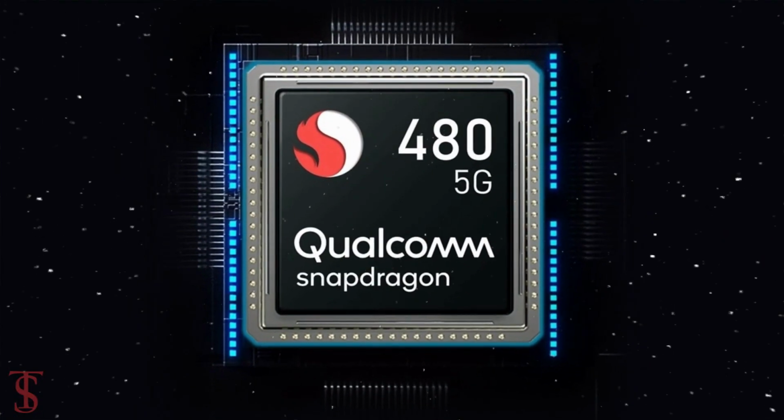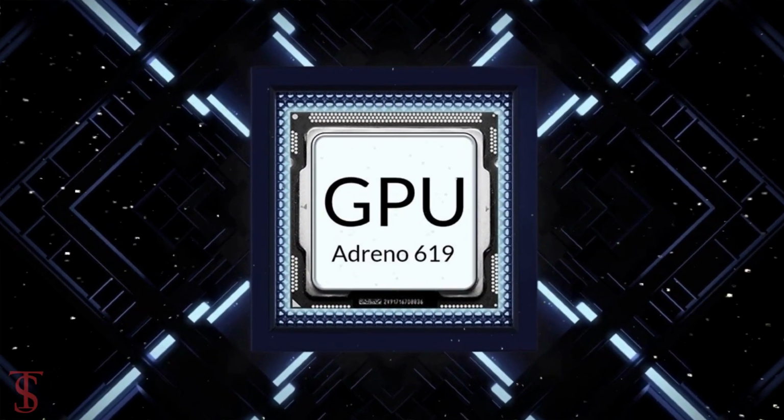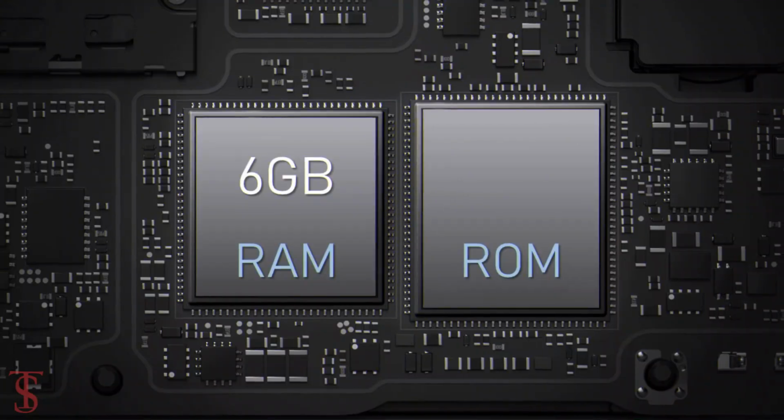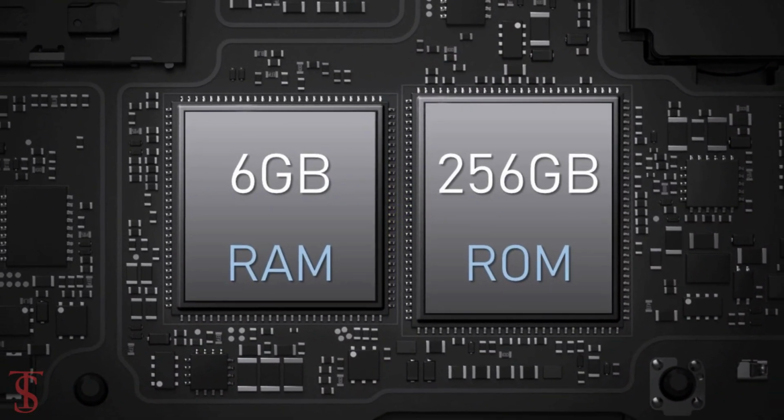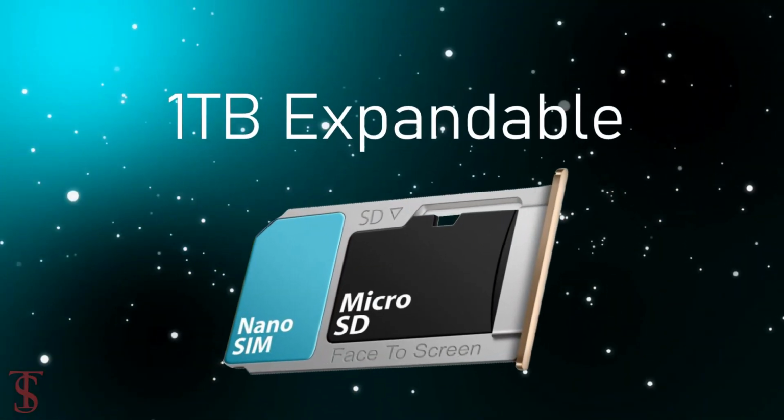Under the hood, the phone comes powered by Qualcomm Snapdragon 480 chipset paired with Adreno 619 GPU. The smartphone packs 6GB of RAM and 256GB of internal storage that is expandable up to 1TB via microSD card slot.